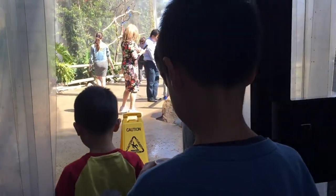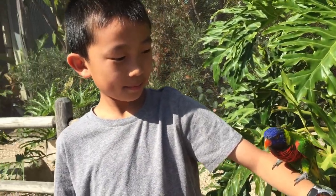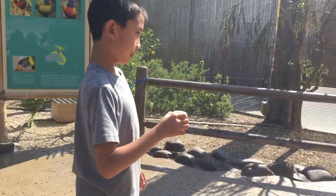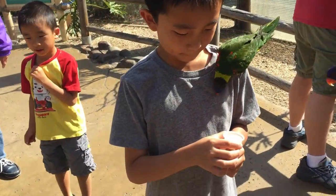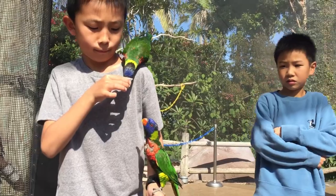Next, we're watching a 3D movie on Hurricane. Lastly, we're visiting Lorikeet Forest, a 5,400 square foot outdoor aviary with more than 100 lively lorikeets. I'm feeding the birds a small cup of nectar. And now it's Cousin's turn.